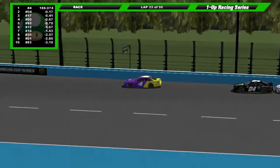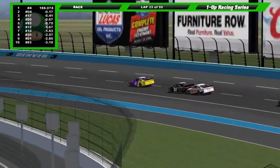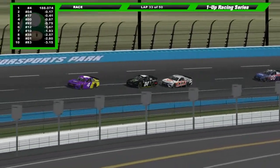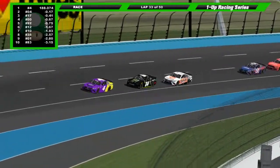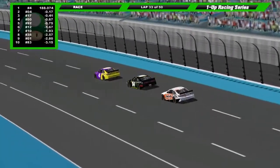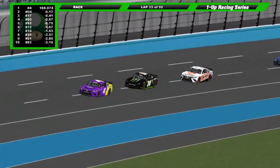Because we've seen yellow flags in the middle of green flag pit stops shake up the running order of races before. It's not uncommon here. So there's benefits and disadvantages to either strategy.